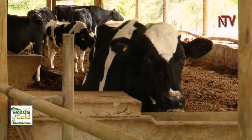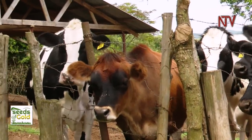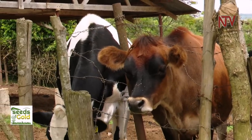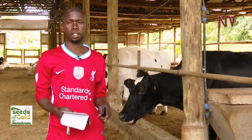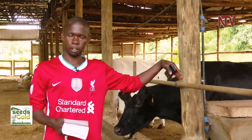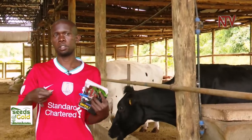The farmers are able to see the difference in milk production with this method of insemination and feeding cows well, as the manager here explains. This is the first group. This is the lactating group, the group that gives us milk. It has two categories. They are these that are giving us milk right now, and they are the dry ones. The dry ones are the ones that have been stopped.